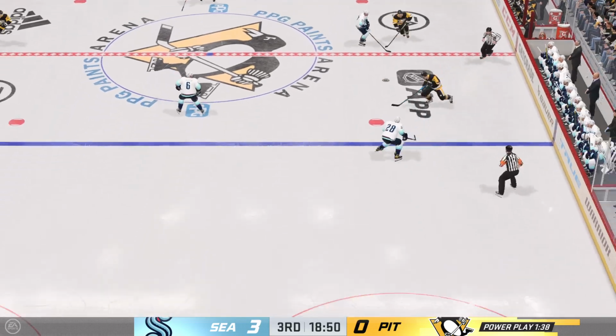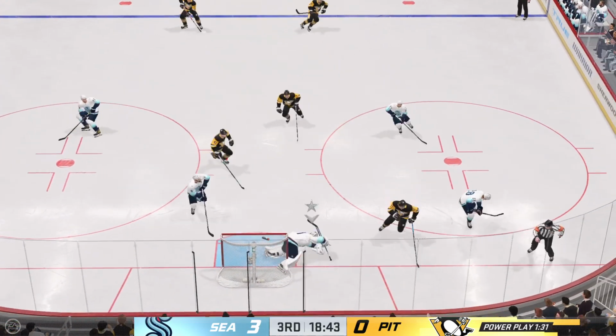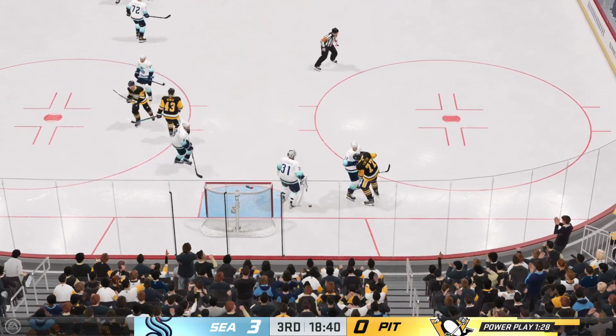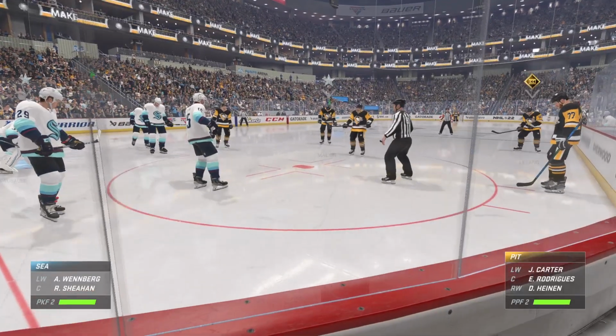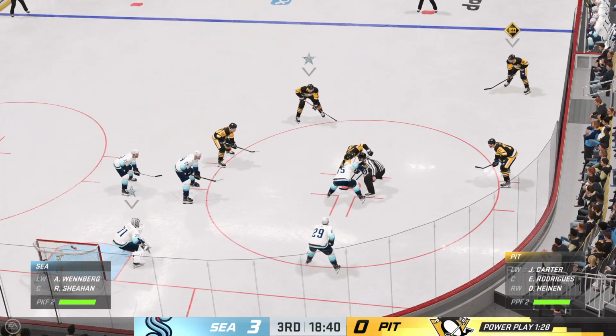Quick pass to Rodriguez. Great pass from the left wing up the middle now. Seattle's grabbed a hold of the puck. Grubauer's got it, and he'll elect for the whistle. Jumped on it pretty quickly there, and like everything else tonight, he's really looked in control. He's had an excellent game.